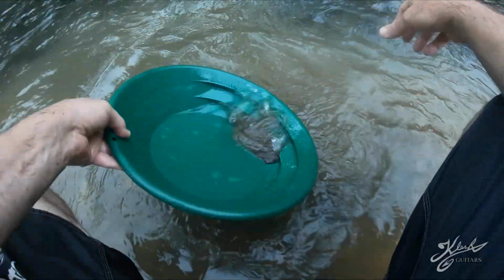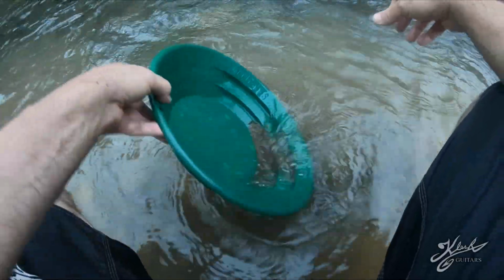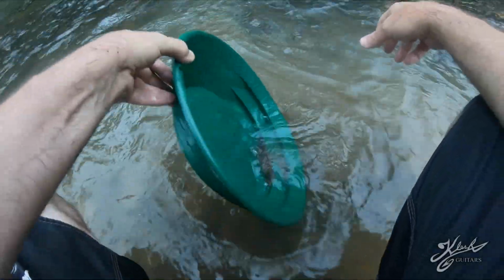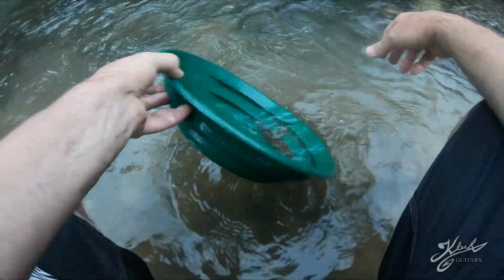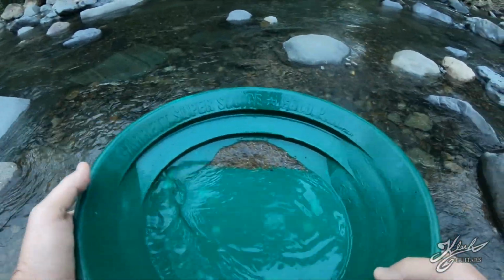But as far as actually mining here, bringing a sluice box and everything down, unless you had a couple guys really working all day, I doubt you would get very much. Probably not even enough to pay for dinner for both of you. Maybe not even a soda pop. All right, let's see.